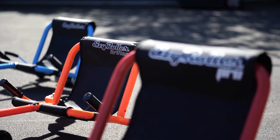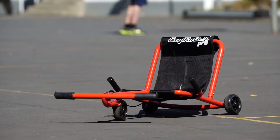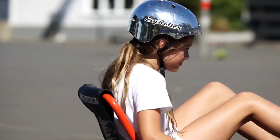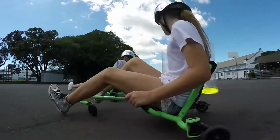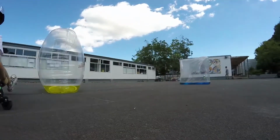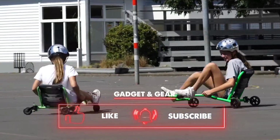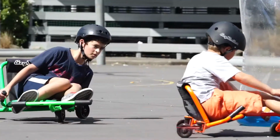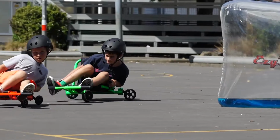Ezyroller Ultimate Riding Machine is another most loved kids go-kart. It has a unique design, and it doesn't actually use pedals to move along the surface. It comes with a foot bar, allowing your child to get this racing machine moving with easy alternating leg movement on the foot bar. You can easily extend the length of the foot bar to make it suitable for all kids aged 4 to 14.